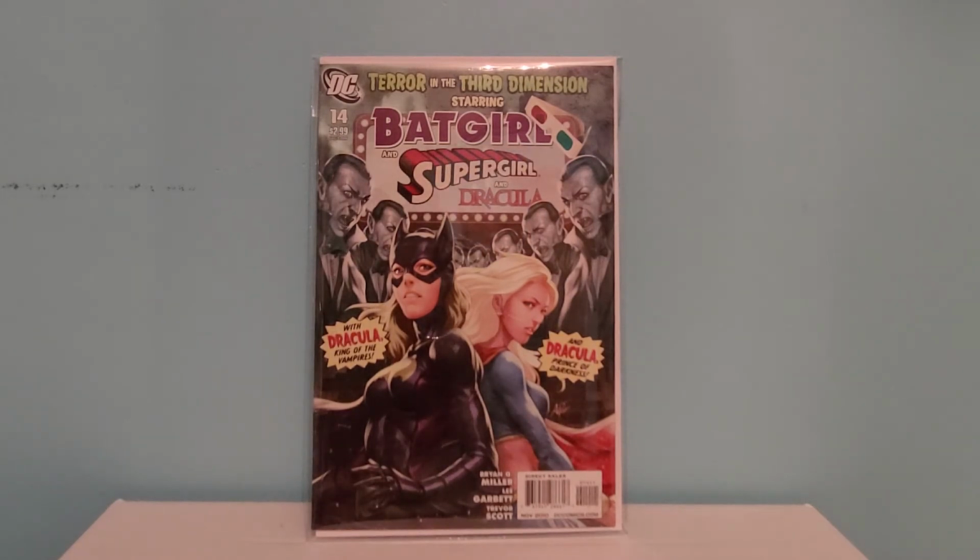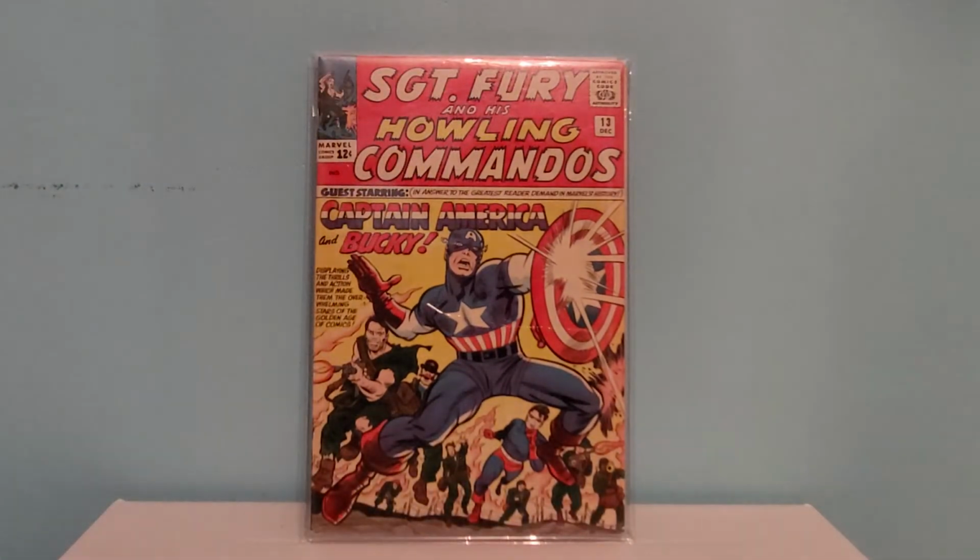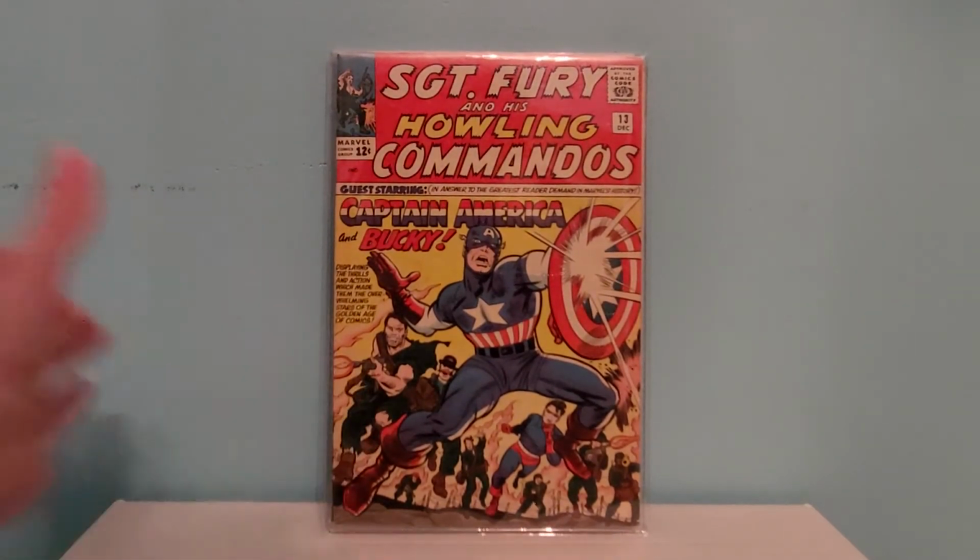Let's go with this book right here. Now, this book right here is probably one of the coolest ones, in my opinion, of the ones I showed so far. This is probably one of the coolest ones that I've gotten this year, or last year, excuse me. Sergeant Fury and his Howling Commandos, number 13. This is the first time Captain America meets Sergeant Fury. And this book is gorgeous. Not just gorgeous, gorgeous.